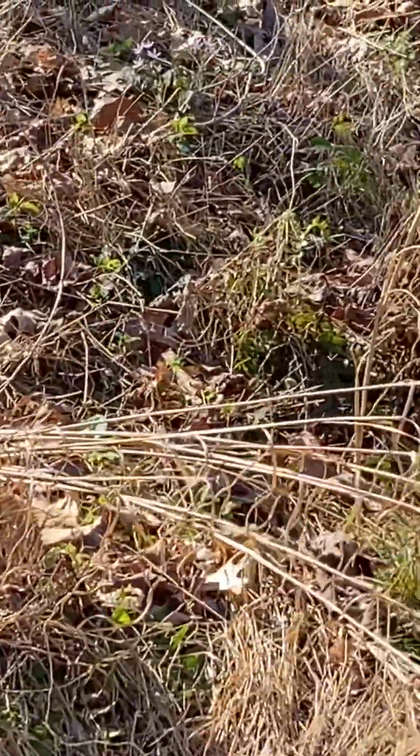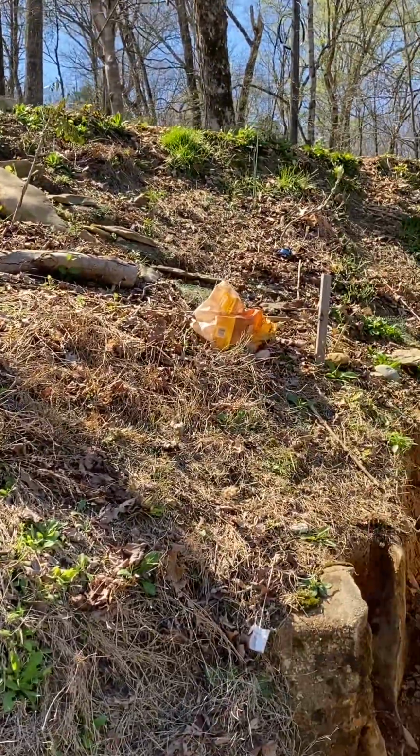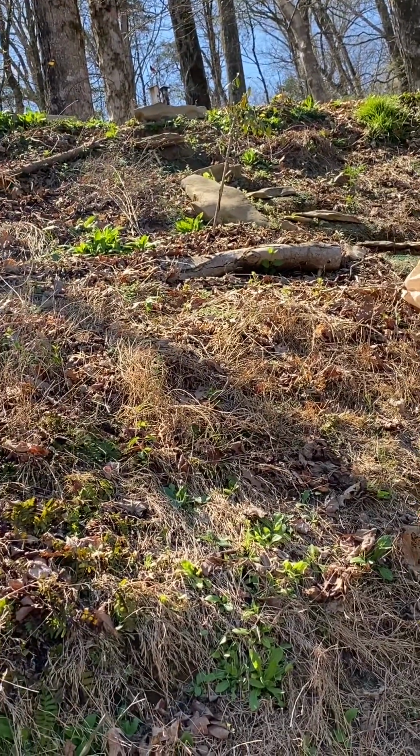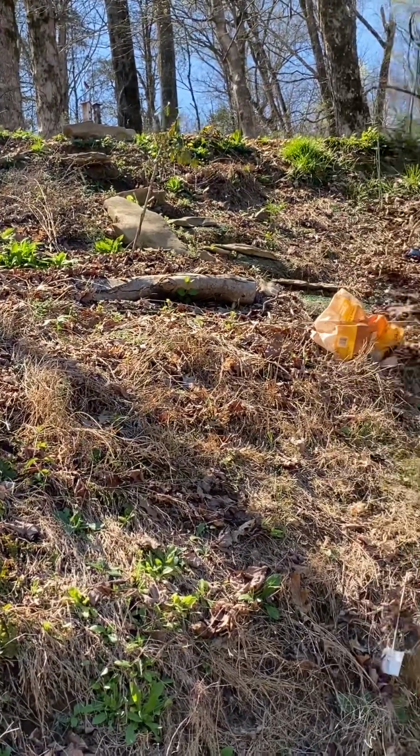And then another Carolina jessamine right there. And another oak leaf hydrangea. So I'm hoping the oak leaf hydrangeas will get big enough so the flowers you'll be able to see them from the top of the walkway.